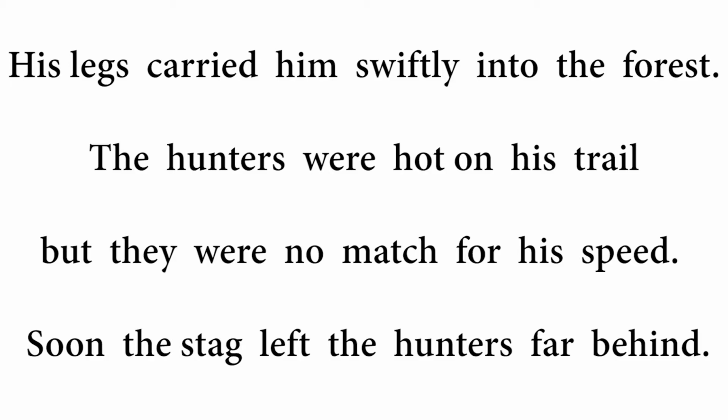The stag was brooding. He was upset that his legs were not as beautiful as his antlers. At that moment, he suddenly heard a soft noise. He caught the scent of hunters. He quickly ran away from that place. His legs carried him swiftly into the forest. The stag was very fast and left the hunters far behind.